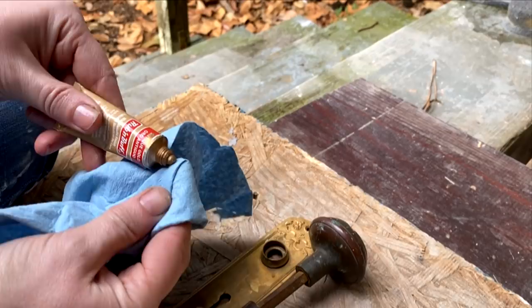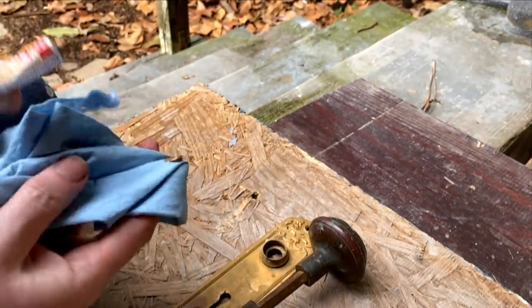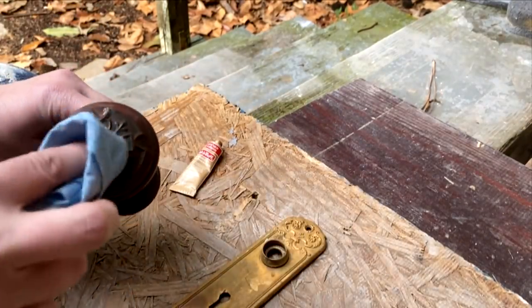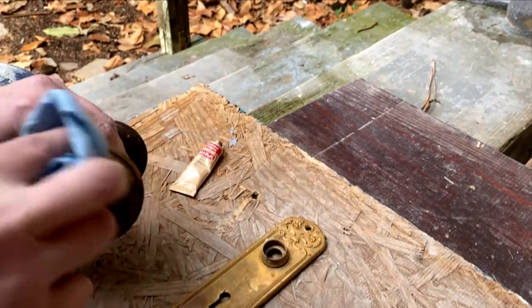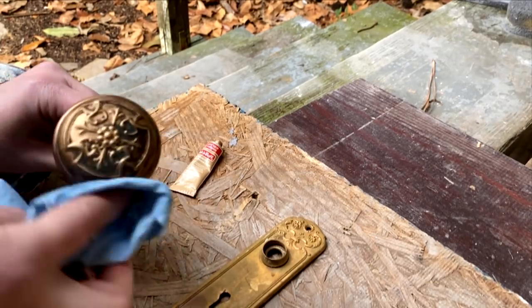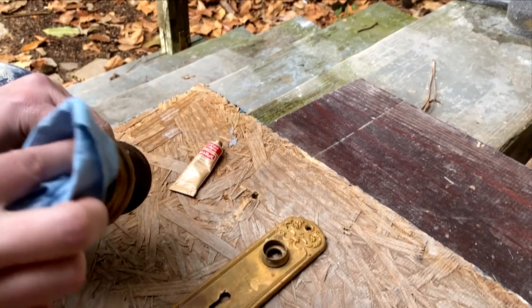Put a tiny dollop on a soft rag. A little bit goes an incredibly long way. And apply it to your hardware.